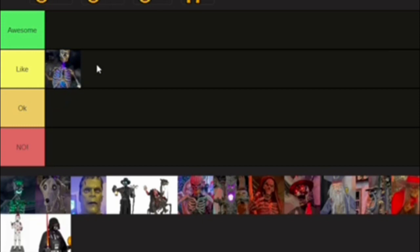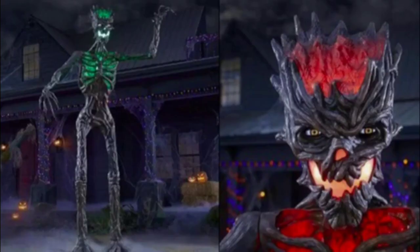That brings us up then to the 12-foot Deadwood Skeleton. Now, this guy is kind of like a version of a skeleton, only he's got some tree-ish looking attributes to him. Some color-changing LEDs. So again, if you're a fan of the 12-foot stuff, this is definitely a pretty cool prop.